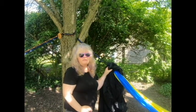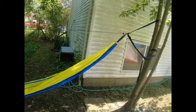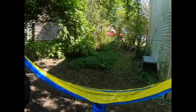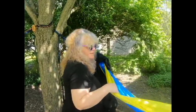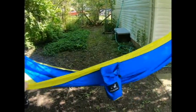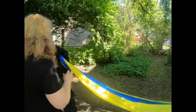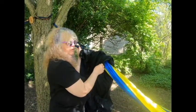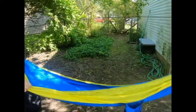Okay, so this is Jenna's temporary setup. Jenna's going to have a hammock that's blue and yellow from Autumn Ultralight also. We're expecting it any day now. But right now, this is an Amazon $16 parachute hammock. It came with the straps, just like the Infinity straps with the hoops in there. She likes to lay out in the yard a lot in there, and it doesn't have a bug net.